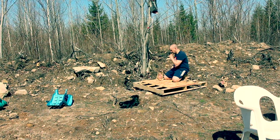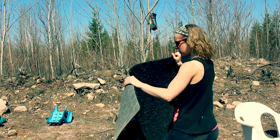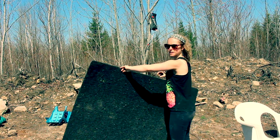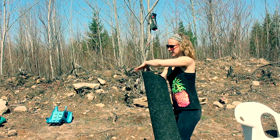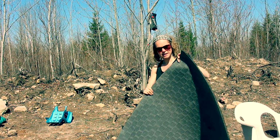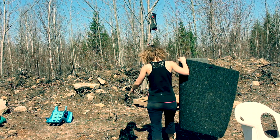Tracy's helping Daddy build it. Or just barking at him as he builds it. So I grabbed this from inside the camper. It was our winter rug. We don't really need it anymore. It's got rubber on the back here, and whatever this is, carpet. I don't know. Anyway, we'll give it a try over here.